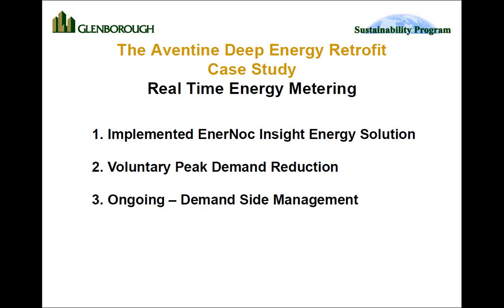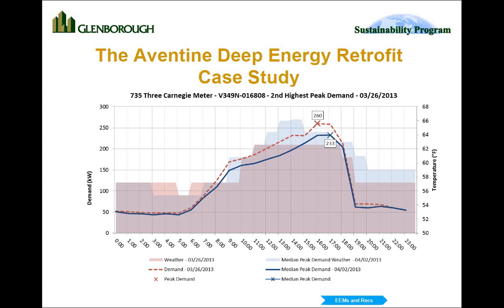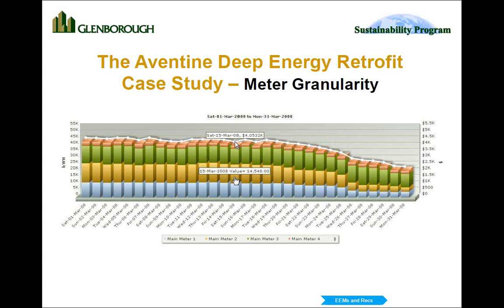Real-time energy metering with deep energy retrofits is critical. I can't stress this enough. As you start to implement and layer in some of these projects and solutions, having the granularity of being able to look at your meter information is critical. Next slide, please. We implemented a few years back the Internet's Insight Energy Dashboard that really gives us good granularity and insight into how our building's energy is performing, and really looking at the energy curves to see how we're modeling and operating our systems. Next slide, please.